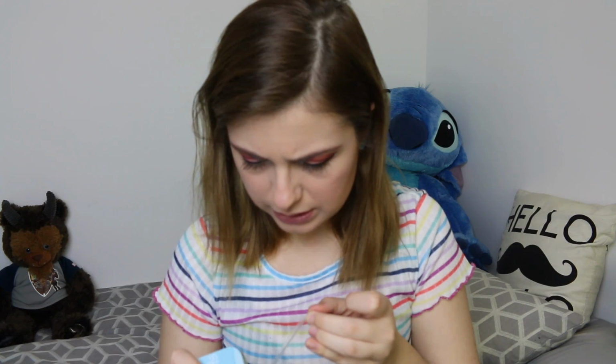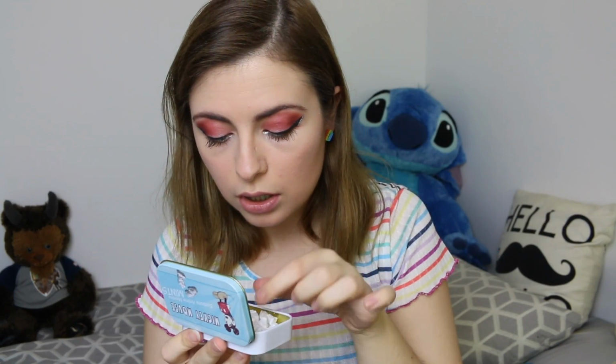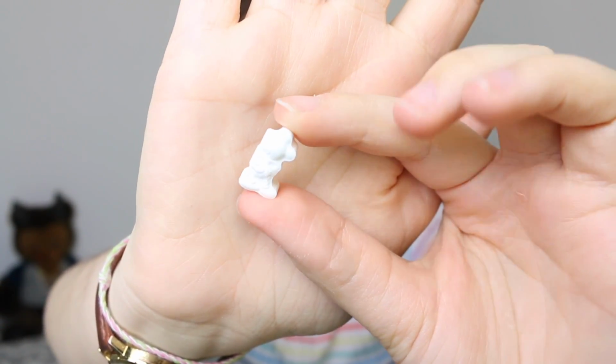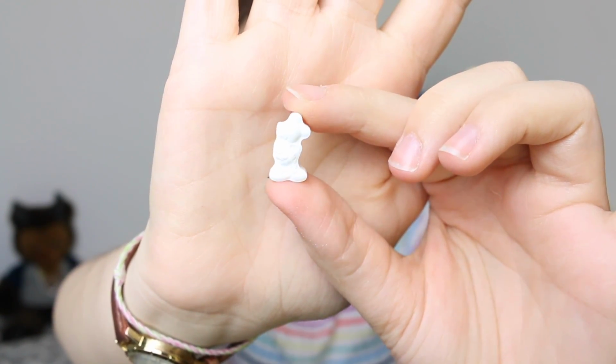Oh hell yeah. Oh my god. Okay, so let's see if I can actually show you this. I don't know how well my camera's going to be able to focus, but look, it's like little Mickey Mouses. That's really cute. How much were these? These were also $3.99.